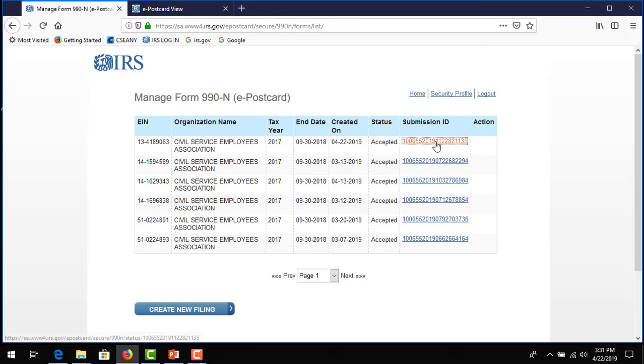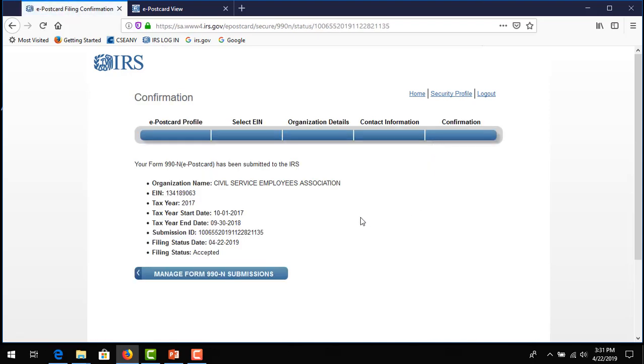We're going to click on the submission ID, and we get a nice accepted screen. And the important thing is the word accepted here with the tax ID and the tax year. You can print this to a PDF and email it to your local or to CSEA. You can also print it. And from here you can log out. You're done filing for another year.